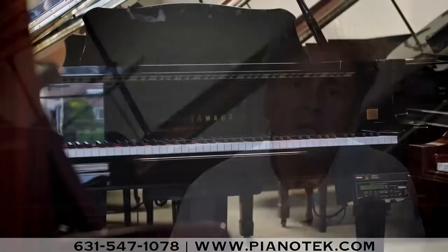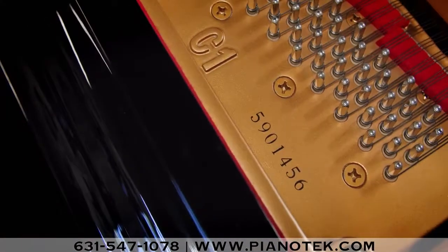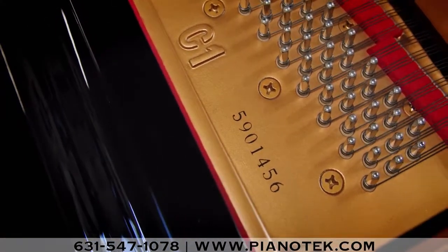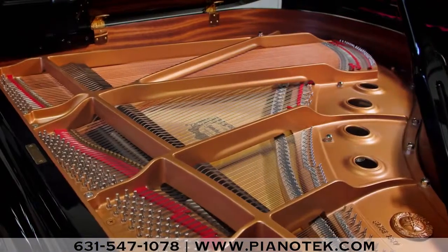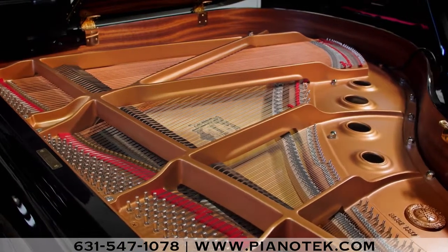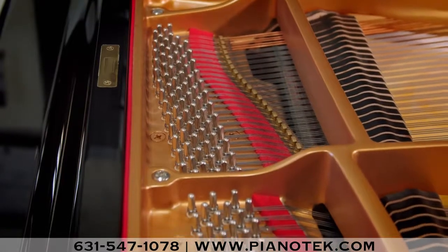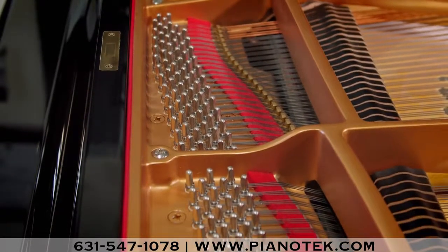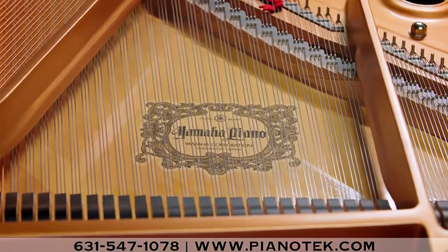And you've just been listening to our Yamaha C1. This is a 2000 vintage, I believe. This piano lists for somewhere in the $35,000 range, brand new. This is well less than half of that price, and every bit as good as a brand new C1. We sell this piano with a 10-year action parts and labor warranty.